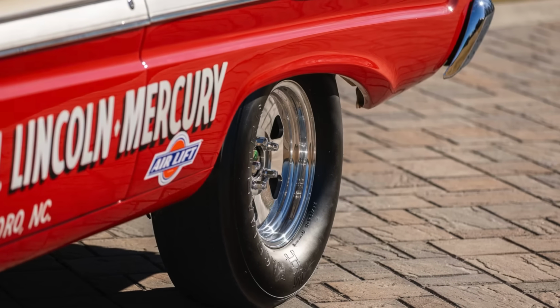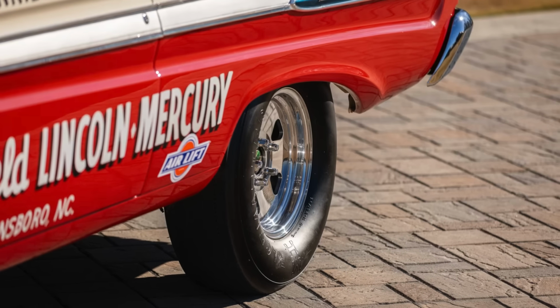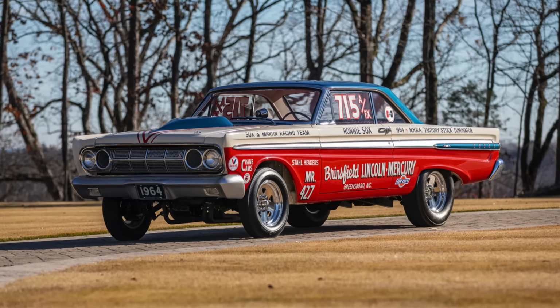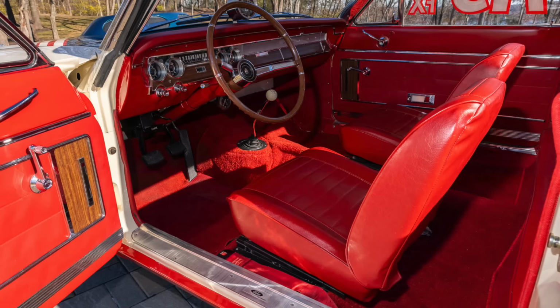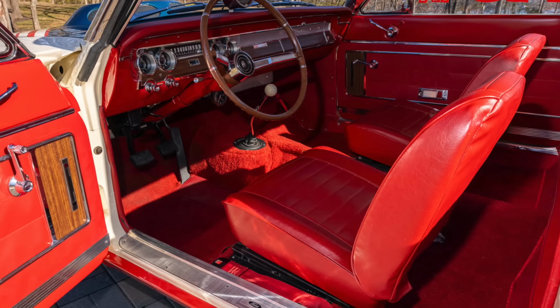This thing has all the right pieces, including an original T10 4-speed transmission, 456 gear in the back. This car has original style traction bars on the back. It has the original lightweight seats, Hurst shifter, all the right stuff, including the tires. These are original style tires, just like what you would have seen in the mid-1960s.